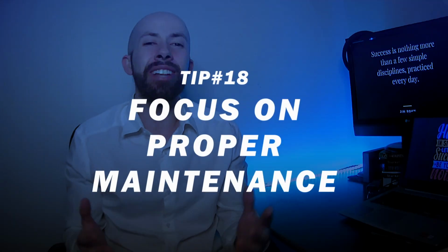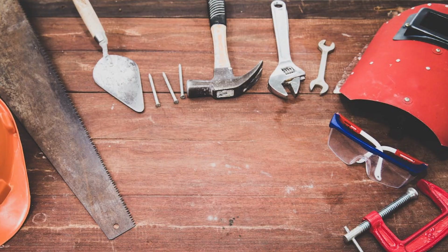Number 18. Focus on proper maintenance. During the Great Depression, there was a lack of money and resources. This made people focus on prolonging the use of their current items for as long as possible. This allowed them to save the precious money they did get. My recommendation is that you keep track of the maintenance work with the use of a maintenance schedule.